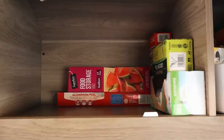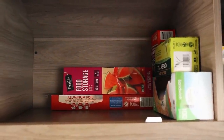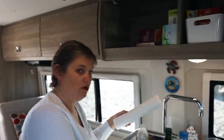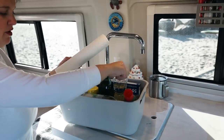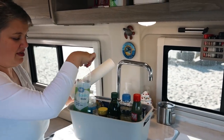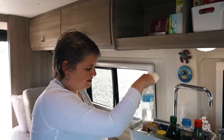So in this next one, I've pulled the bin out. This is where we keep our Ziploc bags, aluminum foil, bottled water, things like that. So we've got every size Ziploc bag, just like you would at home. We have extra paper towels, olive oil, cooking oil, avocado oil, and then our bottled water goes in here.